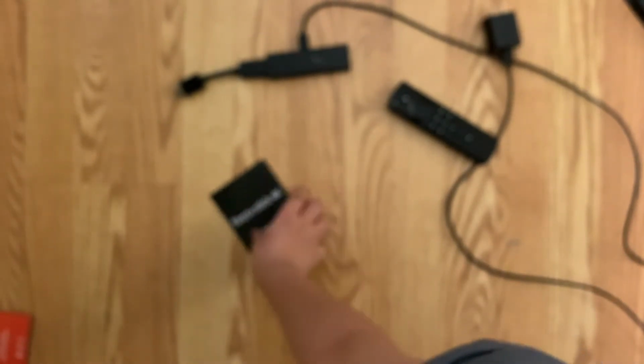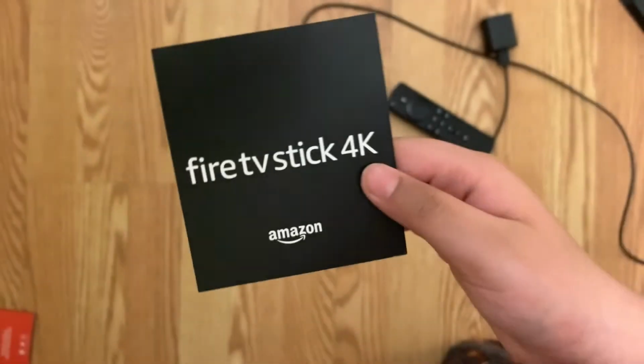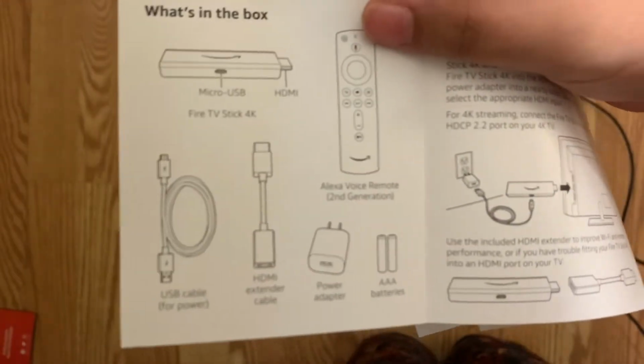So just fold that back up, and there's nothing on the back here, so you don't have to worry about anything. I'm gonna set that aside with everything else. Okay, so this is just the basic stuff. What's in the box? Here's the list of everything.